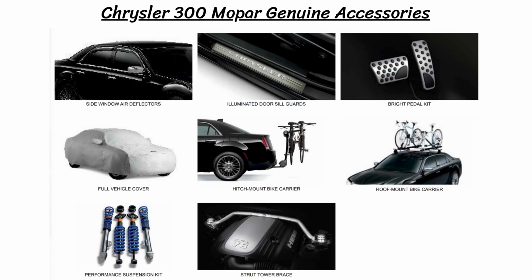Mopar also offers a few genuine accessories, like a front strut tower brace and illuminated door sill guard, but most of these are available in the US as well.